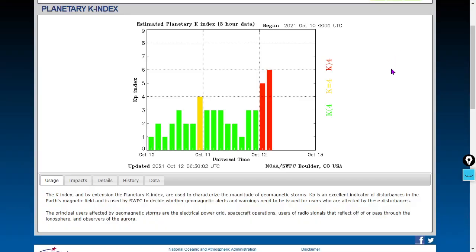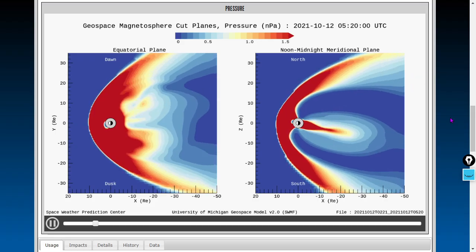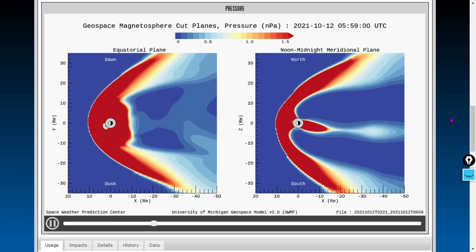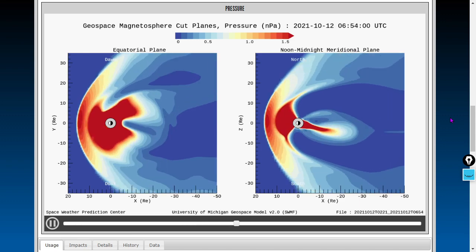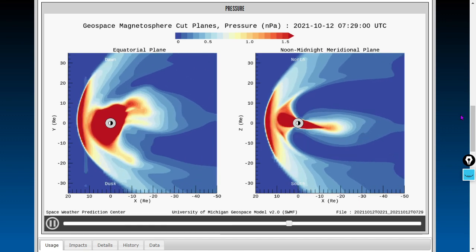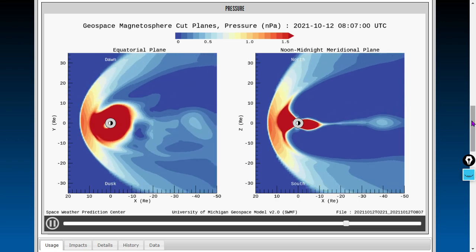Current status is a KP of 6. Each bar represents 3 hours. It's an active geomagnetic storm. Just about what was forecasted here also. Here's the magnetohydrodynamic pressure over the past 4 hours. This is our geospace magnetosphere movie. We show it daily, and typically not with this much pressure around the geospace. It is a high magnetohydrodynamic pressure environment. This is modeling nanopascals. It's 4 hours of data.